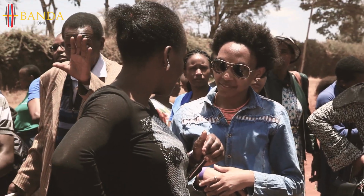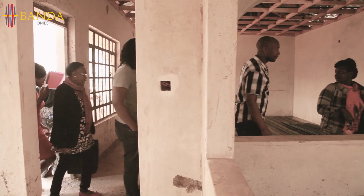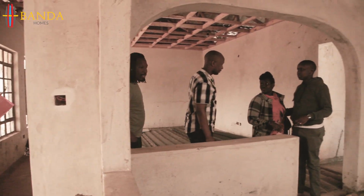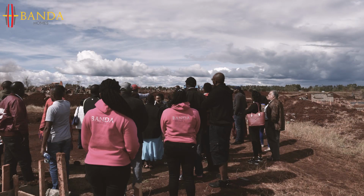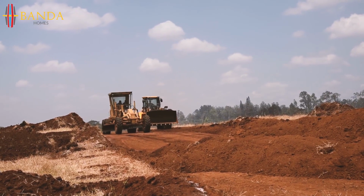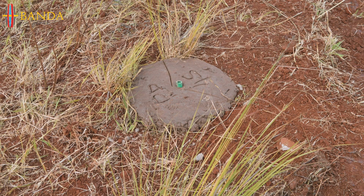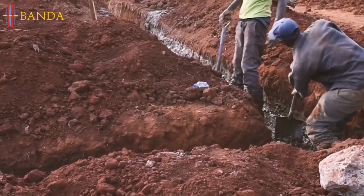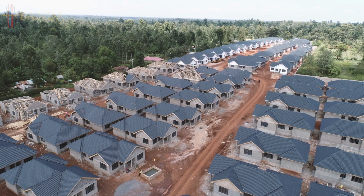Only holding on to a promise that one day, upon this land, there shall stand 77 three-bedroom, all-en-suite bungalows in a well-designed gated community. From that point on, the Oak Park 77s started witnessing the transformation. The land was cleared, beacons were laid, foundations were dug, and the estate began to take shape.